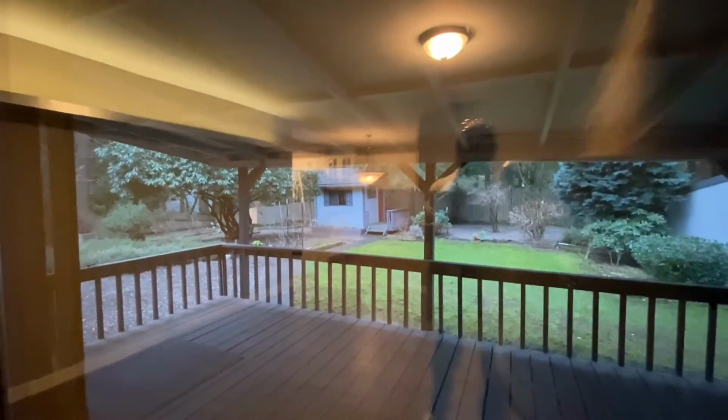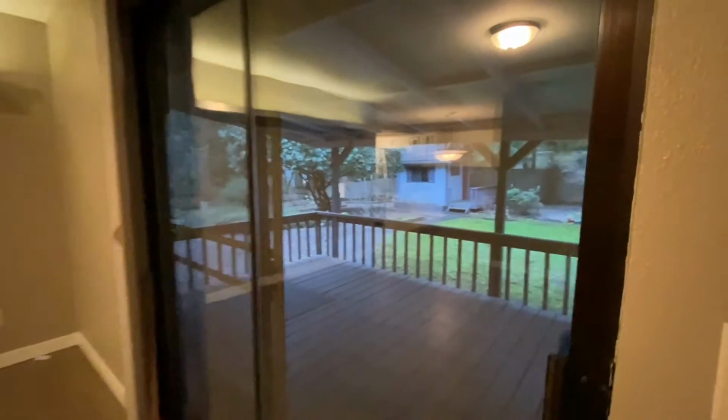Again, there's no unusual smells. There's nothing worrisome. I feel like the covering on this deck is a little low, so I'd be tempted to change that out, but I think the covered deck makes sense.